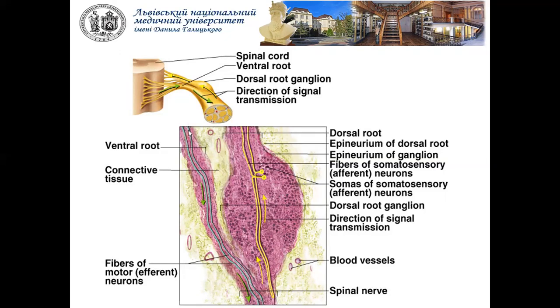In this picture, you can see the fibers, motor or efferent. And in this picture, it will be sensory, somatosensory or afferent neuron fibers. And this one is the sensory ganglion. And the direction: the motor from the spinal cord and the sensory to the spinal cord. This one, sensory.